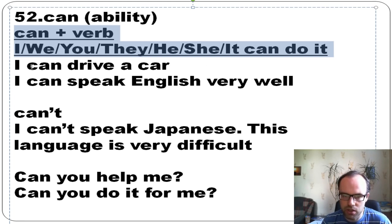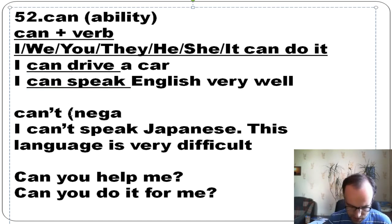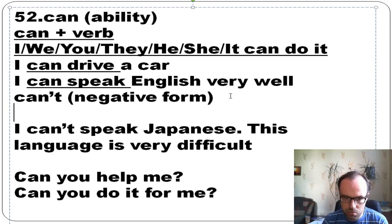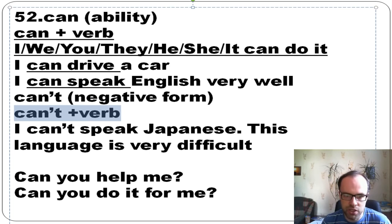I can speak English. So, can plus verb. I can drive a car. I can speak English very well. Can't. It's a negative form. You know that we say can't plus verb. Okay? So I can't speak Japanese.